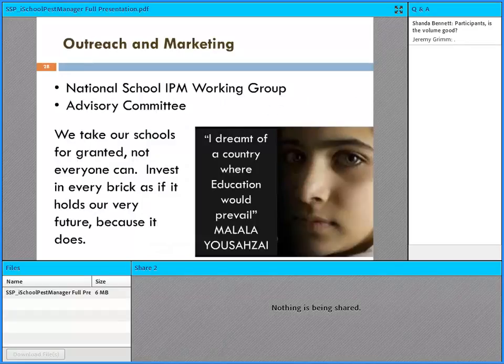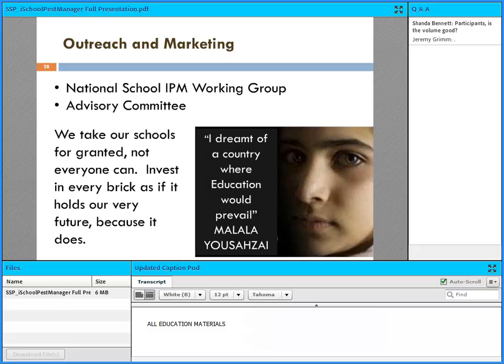The National School IPM Working Group has more than 225 members across the nation, and they will be instrumental in the promotion of resources and outreach to school districts and the pest managers and landscape professionals that they work with. The Stop School Pests Advisory Committee members have been and will continue to work with organizations through the EPA Center of Expertise for School IPM in promoting these materials.